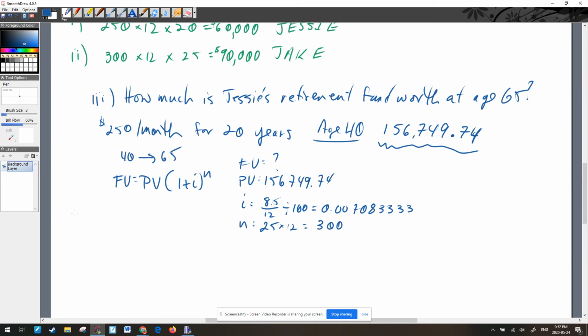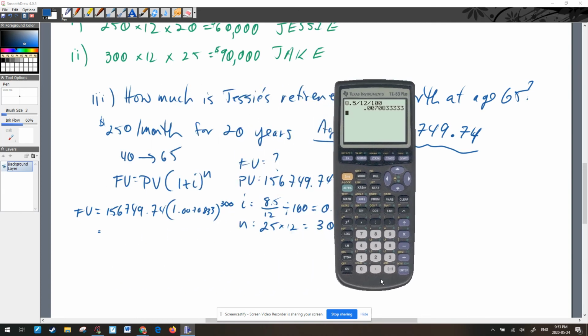Okay, so substitute these things in. Future value is equal to present value, 156,749.74 bracket 1.0070833 to the exponent 300. So let's dump that into our calculator. Okay, so these are real numbers. That interest rate's fairly high, but honestly, over a 20-30 year period, that's not unrealistic in the least. So 156,749.74 bracket 1 plus, and I'm going to keep all of those decimal places so I can use the last answer there, to the exponent 300.